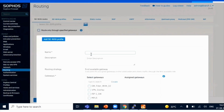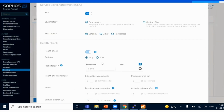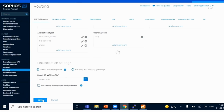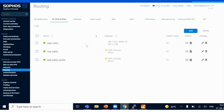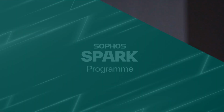And then we'll select the appropriate internet gateways. We'll leave the rest of the configuration as default and hit save to create the new profile. Now the new SD-WAN profile for SaaS applications is created. You can see the usage by clicking the SD-WAN profile tab. It takes a few seconds to process, but you'll see in a moment that the firewall has assessed the SLA and then selected the appropriate route. Back to you, John.